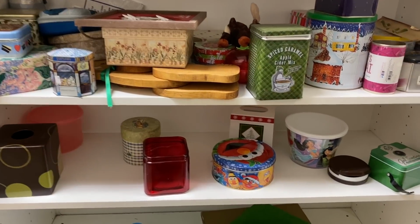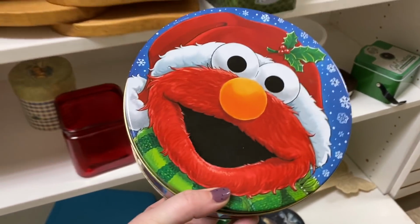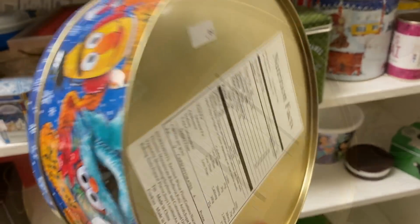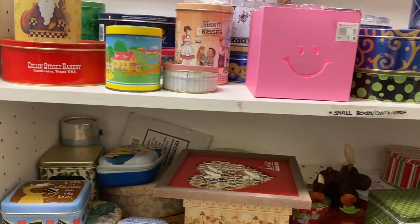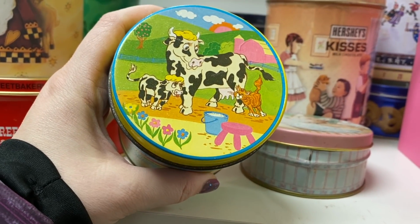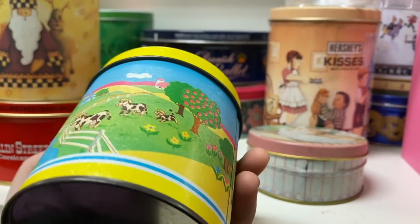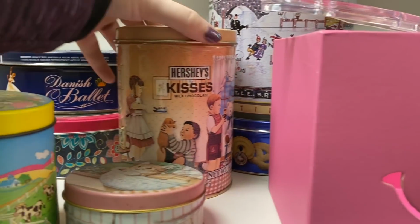Do you guys like looking at the tins? I always enjoy it myself. I feel like a lot of times the packaging is better than the product inside. I thought this Sesame Street Christmas tin was super cute here, and they had very reasonable prices. I believe that was 99 cents on that one. And they had a decent selection today on the tins. This one was probably my favorite I saw. Unfortunately, it took me quite a while to get the lid open, which is never a good sign, right? It was pretty rusted on the inside.